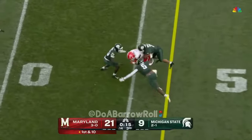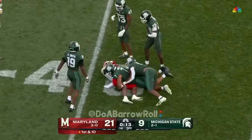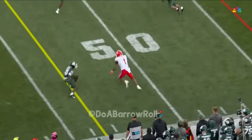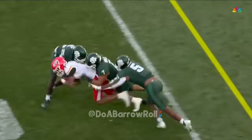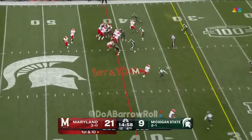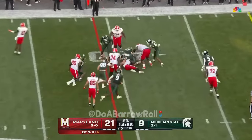Another completion here on the outside. Grather has arrived here via the transfer portal. He says, as advertised, making a lot of plays. Tagovailoa sees the off coverage. Just behind Tagovailoa. First and 10. Hand it off. Hemby.